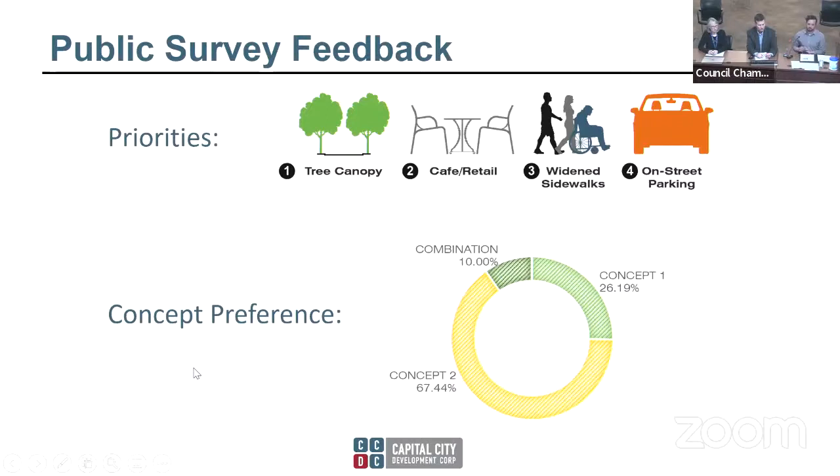So taking a big look at the programming priorities from our public outreach survey, and then also just asking that group what their preferences are. Really the tree canopy is what rose to the top of what people were most passionate about and had the most positive responses about when we presented these concepts. And then the general public wanted to see more opportunities for cafe, on-street dining, widened sidewalks, things that would enliven and activate the space down there more.